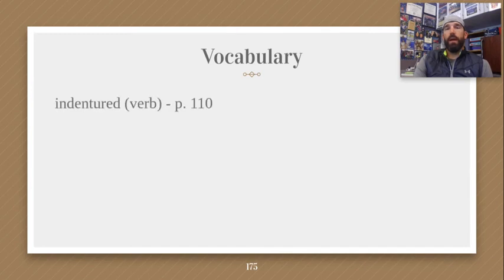And our last word is the word indentured. And indentured is found on page 110. And on page 110, it is in that bottom green box there. It says Meet Tom Savage. And it says that the captain liked the boy. He took him on as an indentured servant. That meant Tom would have to work for Newport for 7 years to pay for his passage to America.